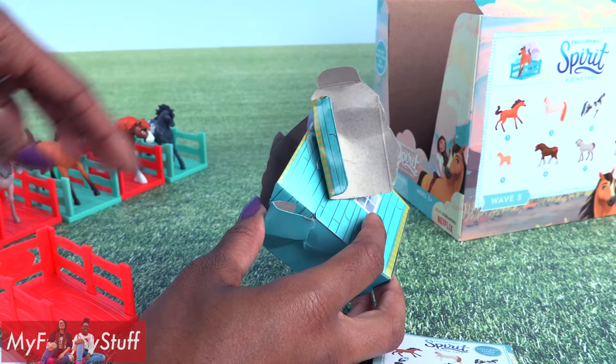I wish they made deluxe horses for all of the characters. And I wouldn't mind if they were a tiny bit smaller. But just a tiny bit, so that we could use them with all of our 12-inch dolls. Overall, I am very happy to see the expanding Spirit Riding Free collection, and you can look for them at most Target and Walmarts.